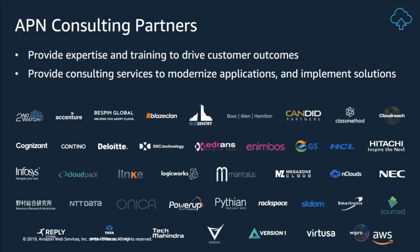These migration competency partners listed here have deep experience helping businesses and can provide solutions to move applications to AWS through all aspects of complex migration projects. These include discovery, planning, migration, and operations. You can choose these partners for strategy and technology advisory services to migrate and run your workload on Outpost.